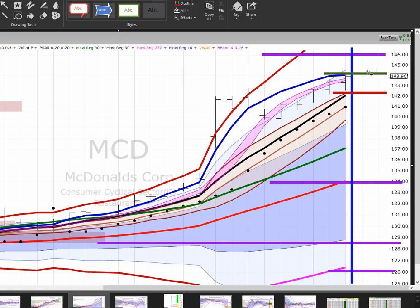I would be ready to buy a breakout from the new high. I would put the stop at the 2-day low at the northern skin of the dragon. And then you can see the other support and resistance lines as indicated. But McDonald's is one of the relative strength leaders that could really go.